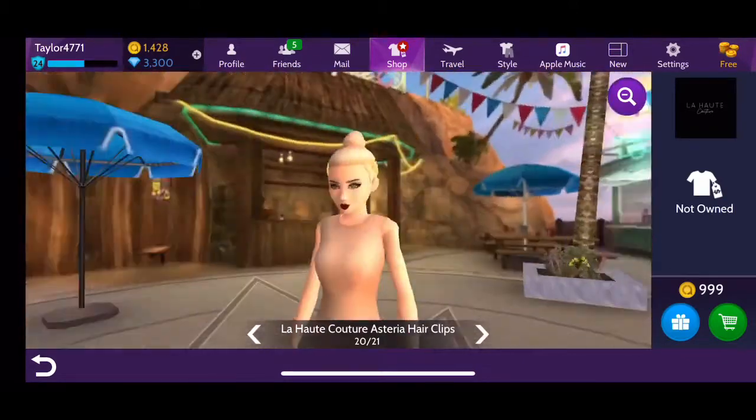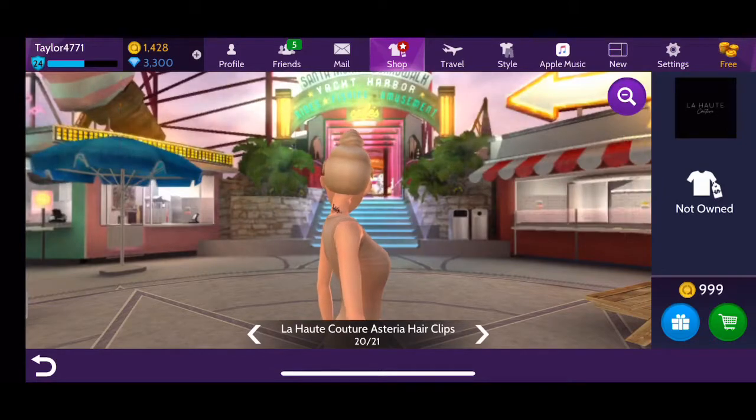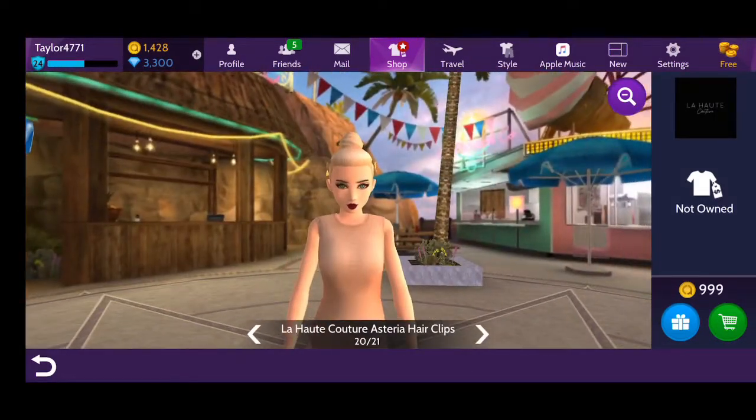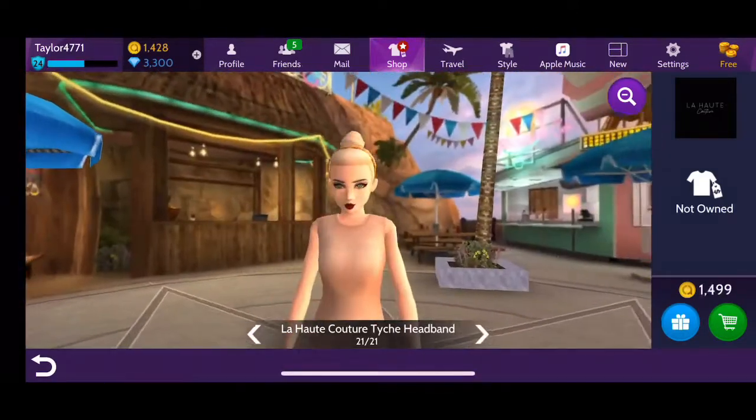Hair clips. Now these are cute, but I don't know, for, once again, 1,000 Avacoins for just these little stars. I mean, if I was rich, I'd buy it, but for me, it's just not worth it.